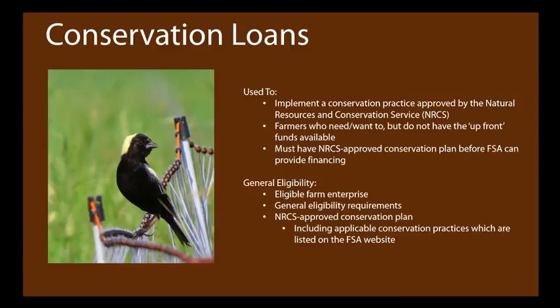So the general eligibility for these programs is that you need to have that eligible farm enterprise. You need to have that general eligibility requirement list at the beginning met, but you also need to have an NRCS approved conservation plan. And they do have a list of the applicable conservation practices on the FSA website. But again, if you are already in communication with NRCS, it might be best to just talk to them and FSA about your plans and talk it through in person to make sure that you're not missing anything.